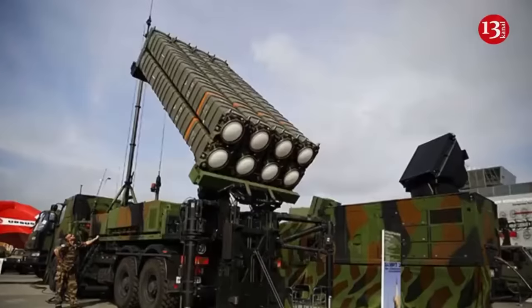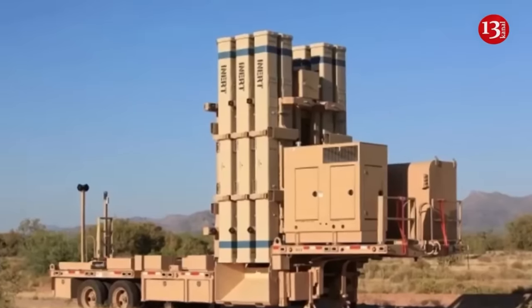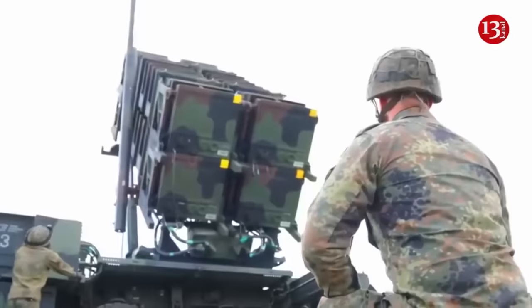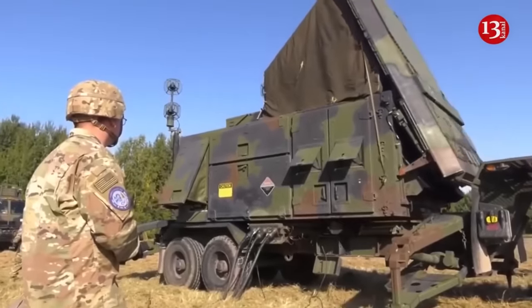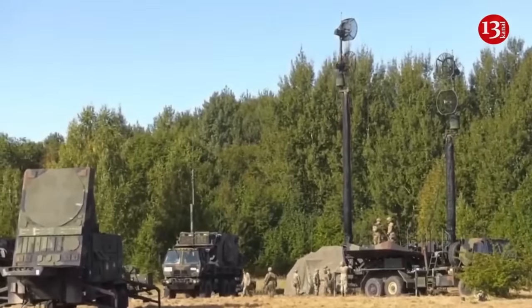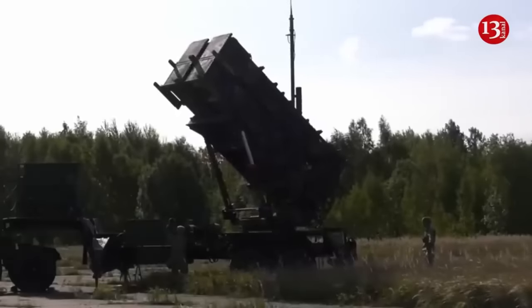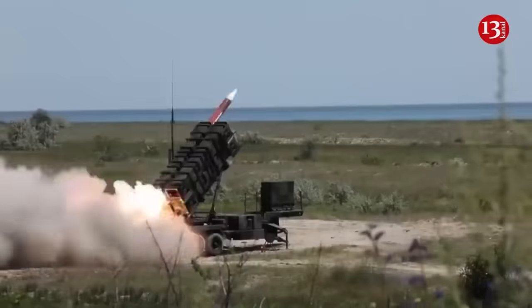Patriot, SAMP-T, David's Sling systems can close the sky of Ukraine for Russian fighters. NATO's assistance in closing the skies over Ukraine can be introduced in several ways. The first option is to deploy Patriot launchers along the Polish, Romanian and Slovakian borders with Ukraine. If a Russian cruise missile or drone approaches, this system can hit the enemy target at a distance of 140 to 160 kilometers from the border.